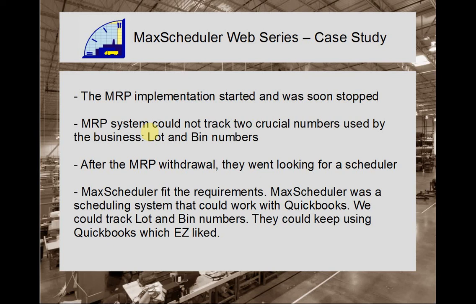And the MRP system didn't give them a good user experience on a day-to-day basis to actually do the scheduling. So the whole point of making the change was called null. So what they did is they pulled the plug on the entire project and kicked it out. And they reevaluated the requirements and decided to go with looking for a scheduling system.